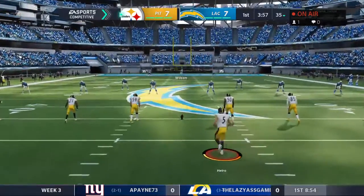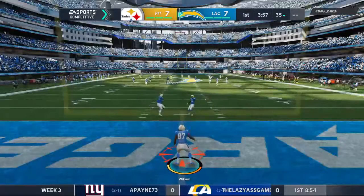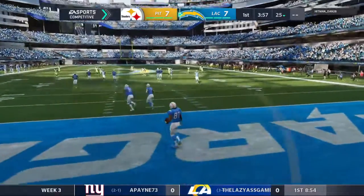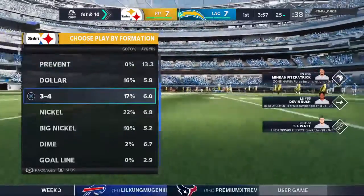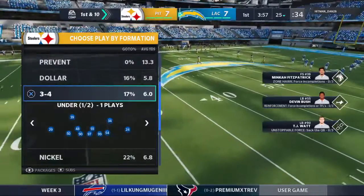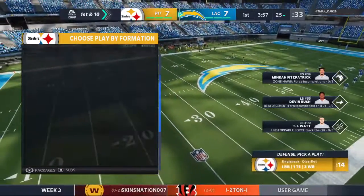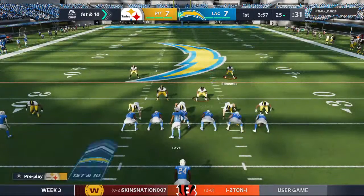Each team has scored. 7-7 here as the kick's away. And no return on this one as the fair catch is signaled for and taken. The Chargers take over 1st and 10 at their own 25-yard line. The Charger drive about to get going.